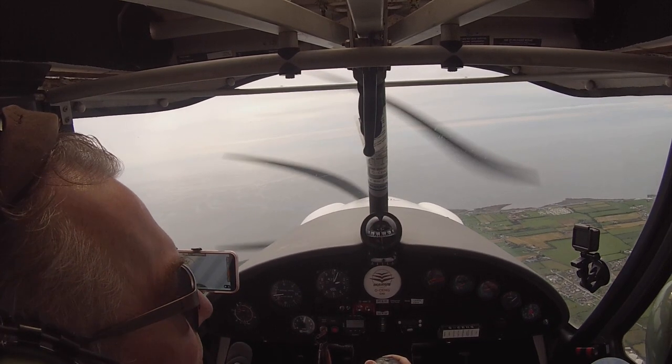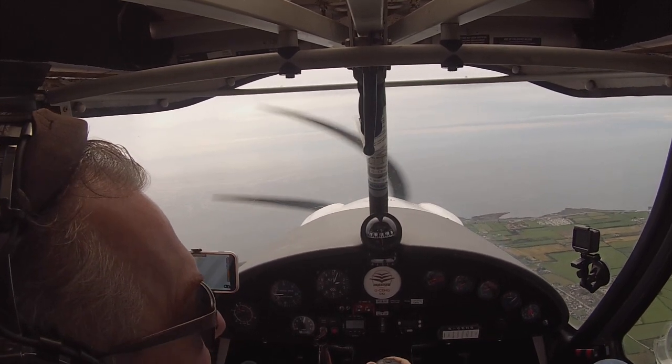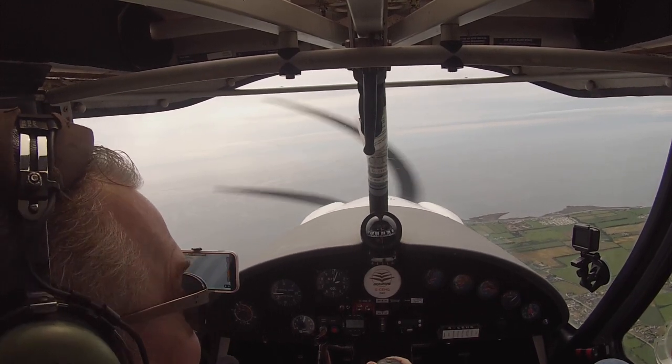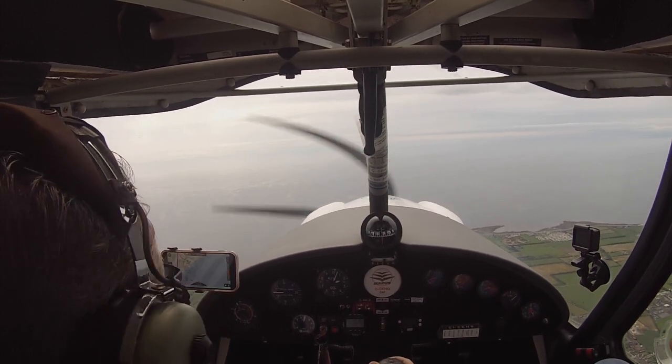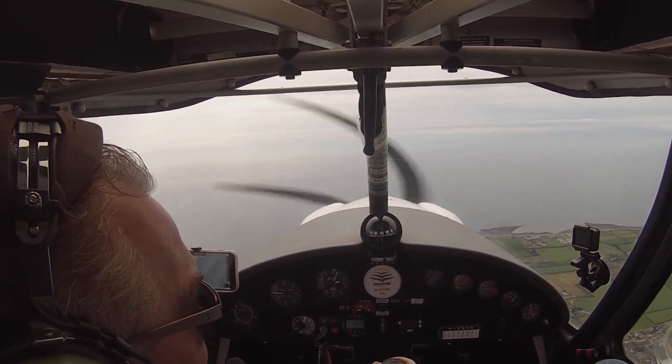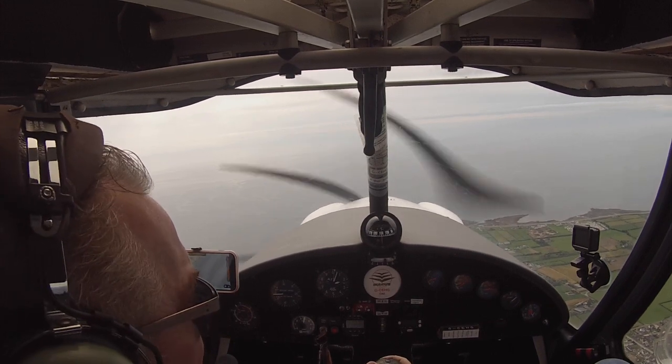Kilkeel's got some size, hasn't it? Oh, it has, when you see it from the air. Whenever you get to see the port down from the air, really, the amount of houses around it. Can't remember who I was with one of the days, and they actually pointed that out to me. Says, Newcastle's got very big.